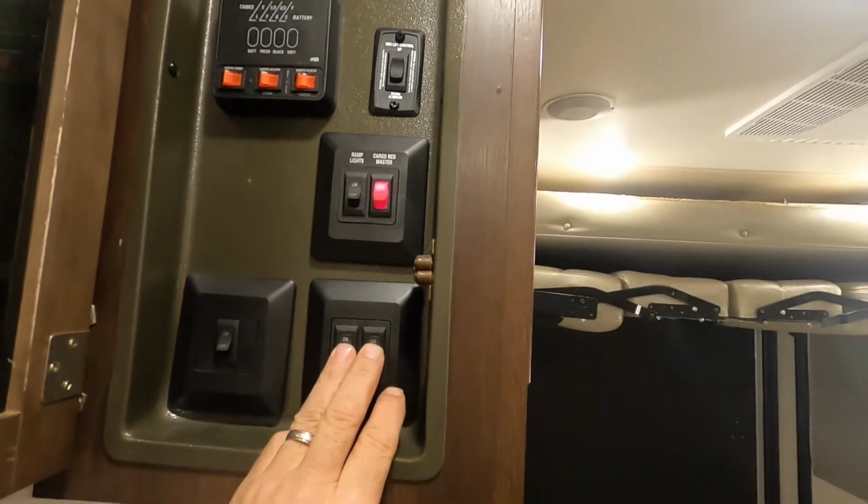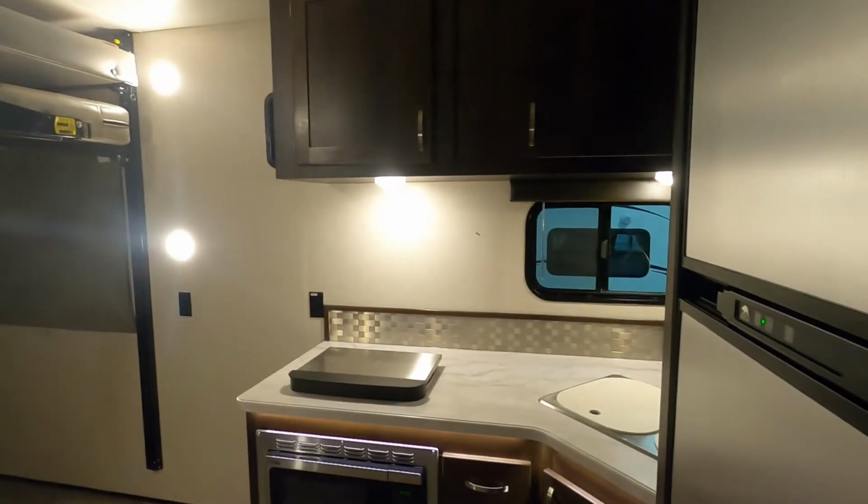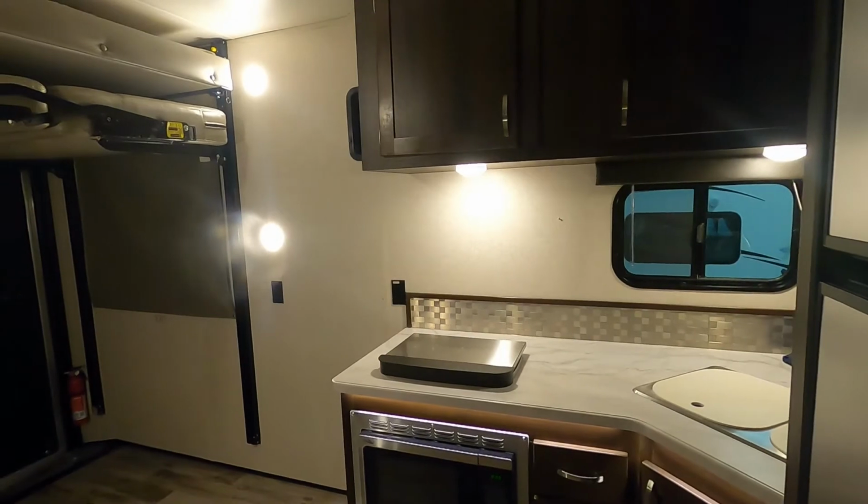Then I'll go out and open up your garage door. Shut off your cargo bed. Now you can see all the individual lights you need to shut off. Let me walk through and do that real quick.